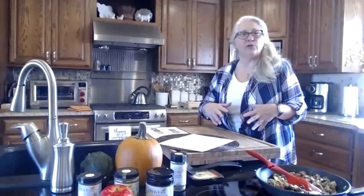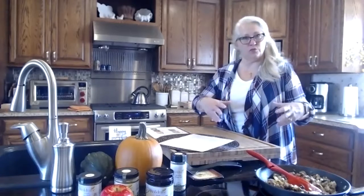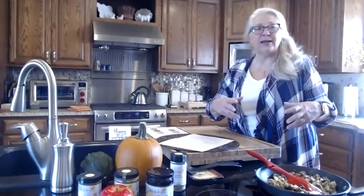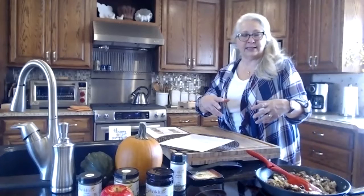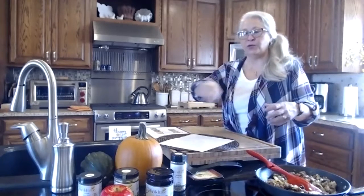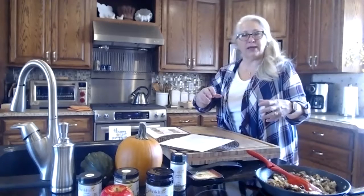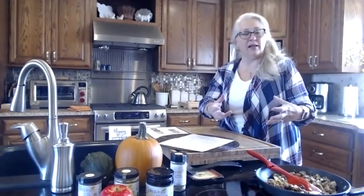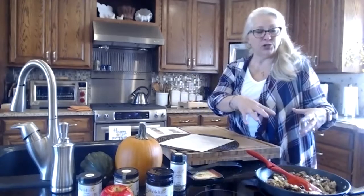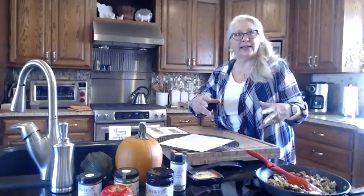Another way, if you don't particularly like acorn squash, you could use spaghetti squash for this. So you would roast up the spaghetti squash ahead of time. After it's done roasting, you would just take a fork to shred up the pulp and push it around to the sides to make a well that you would put your apple and sausage stuffing mixture into.